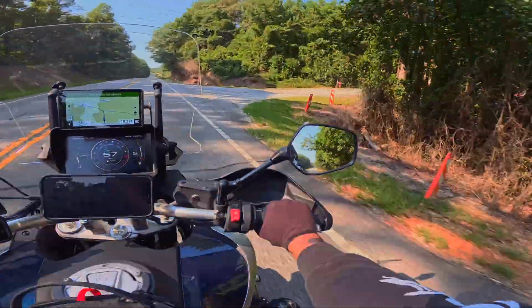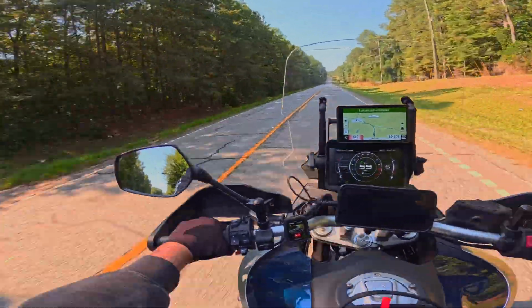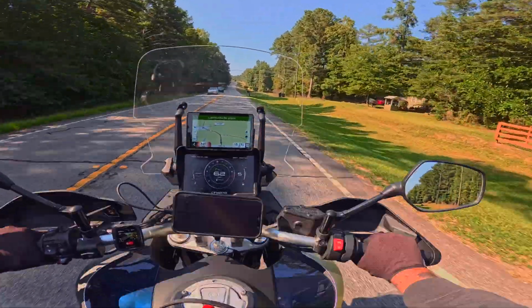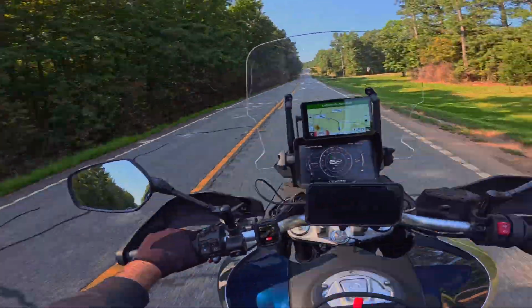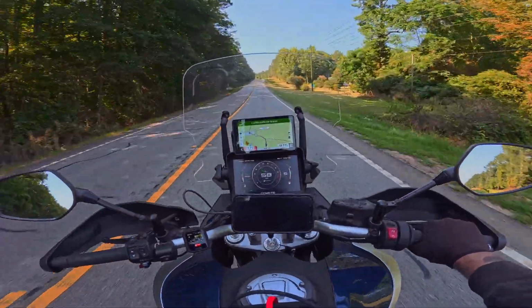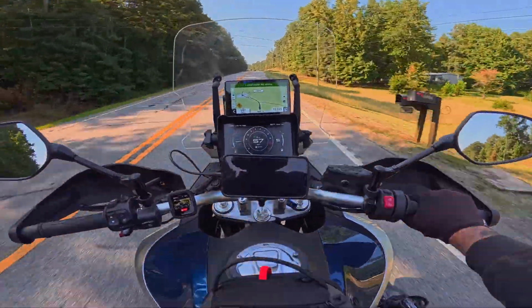I forgot what I was talking about, and I had to take a moment. I haven't ridden down this road before. I should have told my stupid thing to record the tracks on the Garmin.